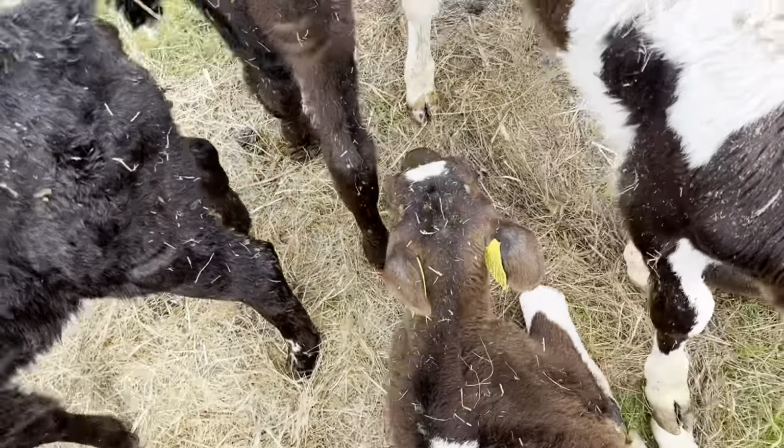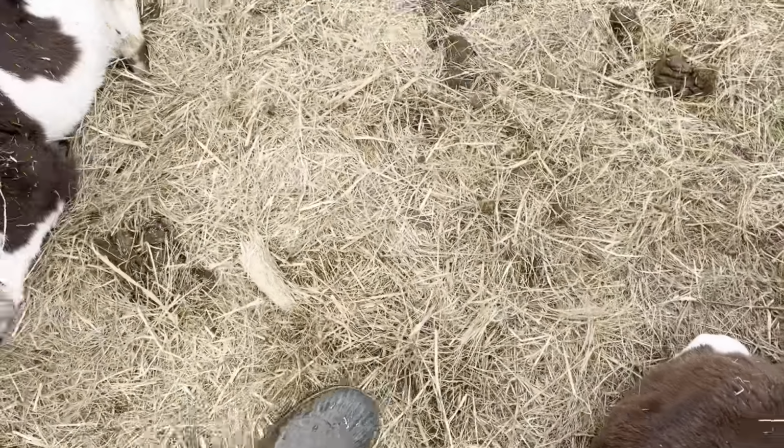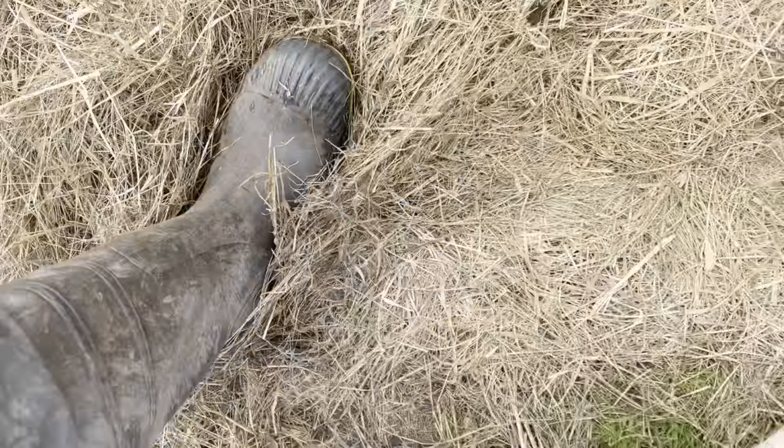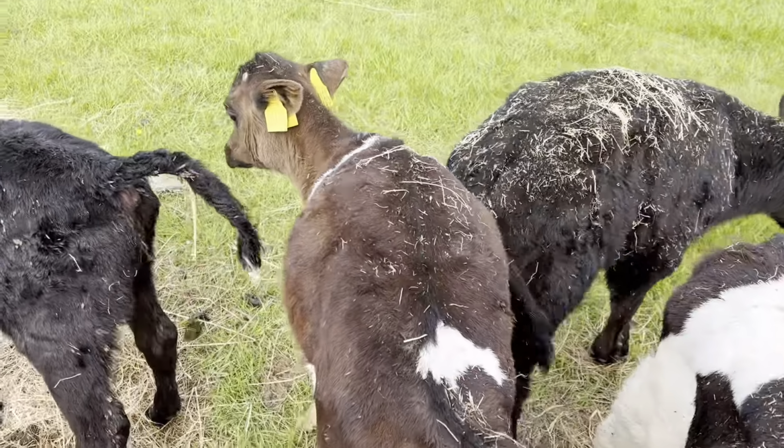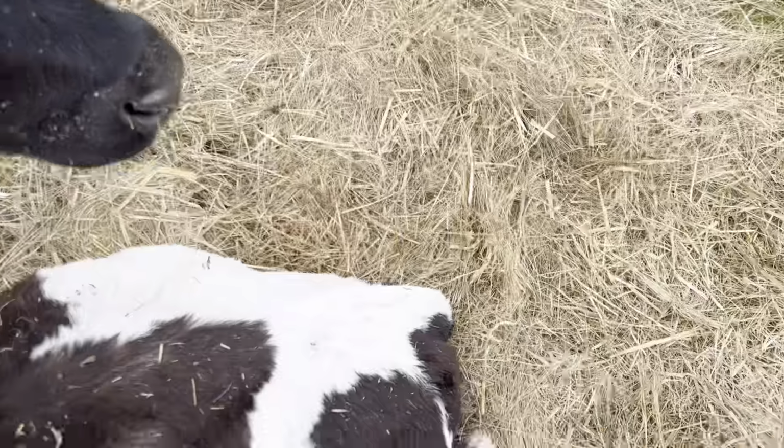Up, up, up. Up you come. Do not get them up. Do not get bloat or anything off grass. Good stretch is what we like to see. Up you go.